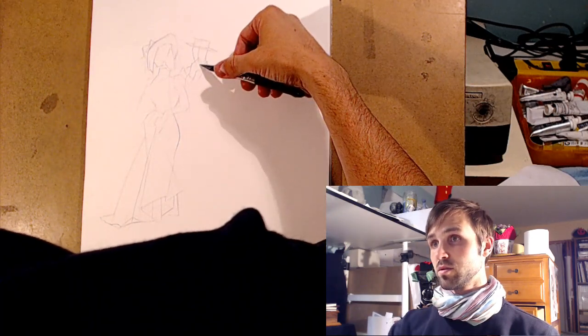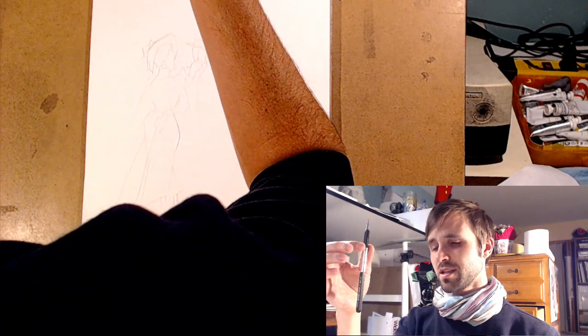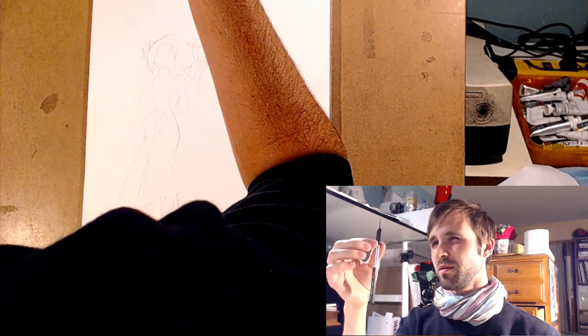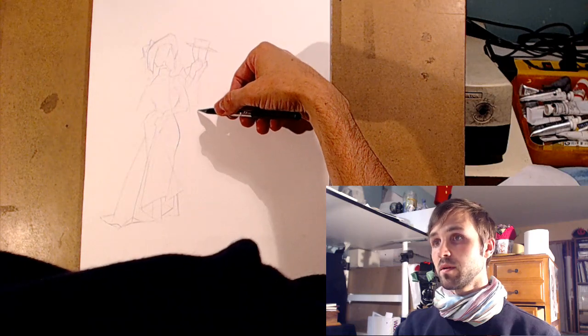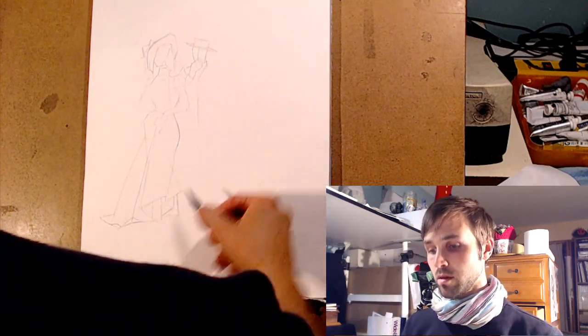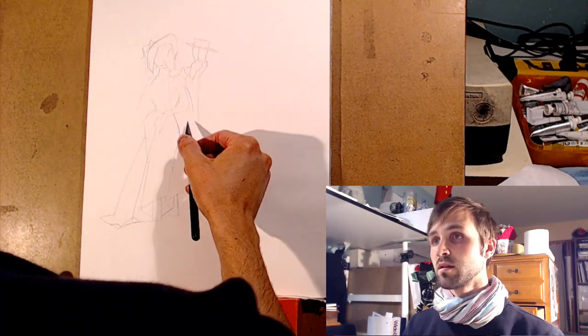I'm gonna draw this guy's center line, just pretty much straight. His head looks really small. That looks about right. This shoulder might come out more than I have it.